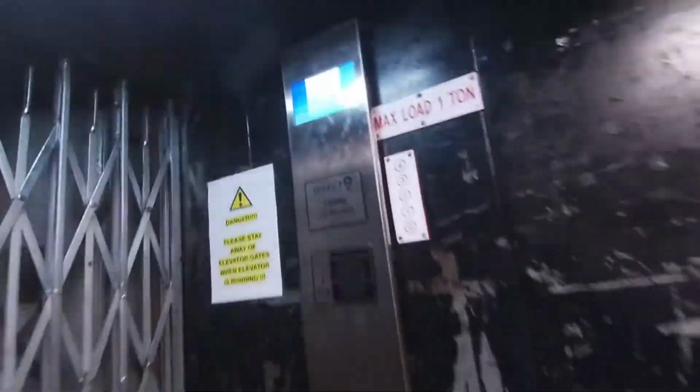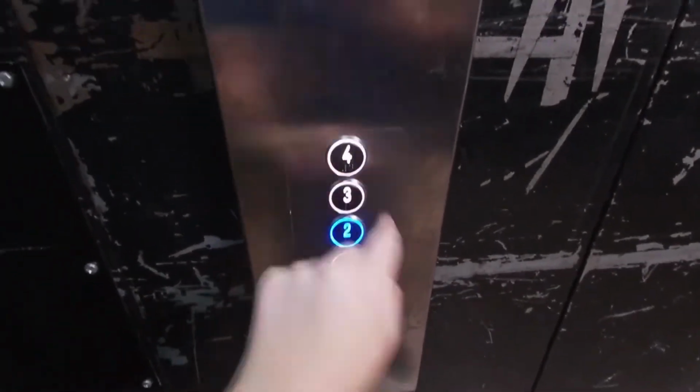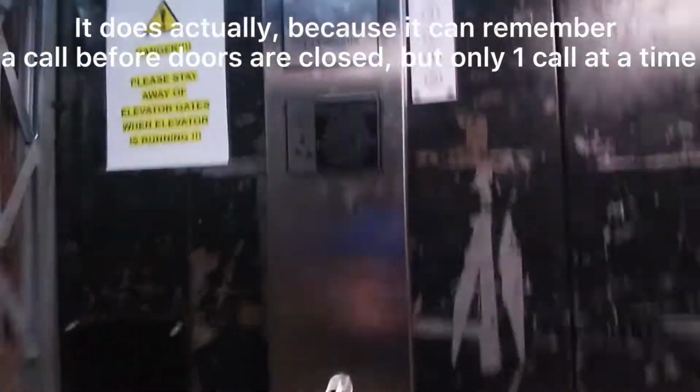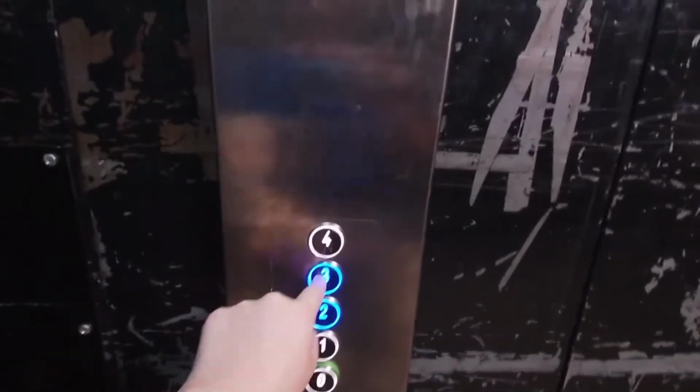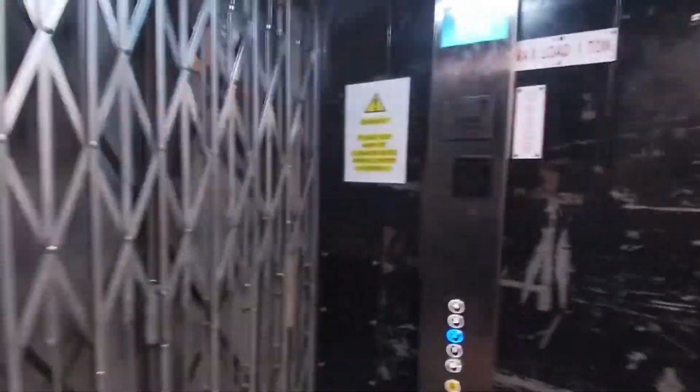Going to go back up. I'm going to do a quick memory test. I think this thing has memory. No, it doesn't. It does not have memory. See, you can only register one call at a time. I can't register three here. It has literally no memory. That's sad. Second floor, lift going up. It's going to go to the floor.